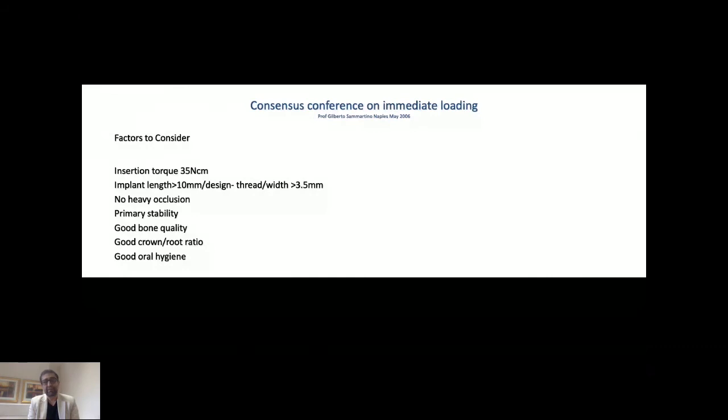Good crown root ratio: how much longer the implant you're placing is, and how much longer your crown is. You need to keep that in mind in order to immediately load your implant. Is the patient able to achieve or maintain good hygiene? That is another thing you need to consider, so that you can decide with the patient about immediate loading.